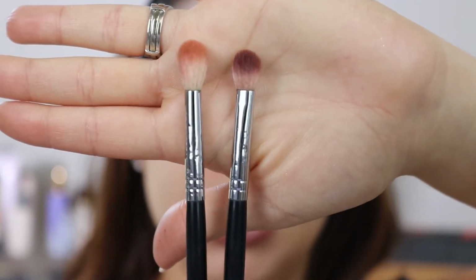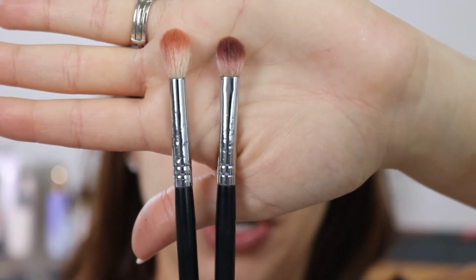And I'm picking that up with this. This is a Morphe M441. I don't know if this is beneficial to you guys. You can comment down below. I just like to show you guys what the difference in brushes is because I get asked this a lot at Sephora. So we're moving on to that longer, larger brush to help blend things out.